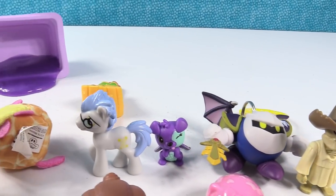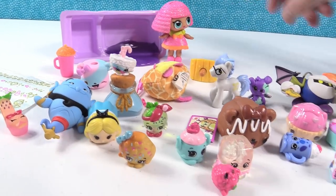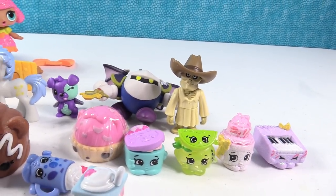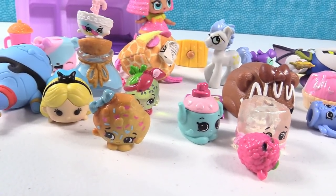Okay, time to pick favorites, Paul. Oh, favorite. Don't forget the pineapple. I'm going to go with the Kirby Meta Knight. Ooh, that's going to be my favorite. Good pick. He looks pretty cool standing there with our Coco figure. He does. Okay, I think I'm going with the Squishy Cookie Cookie. Okay, that's good. Because she's new for us and that's pretty cool.